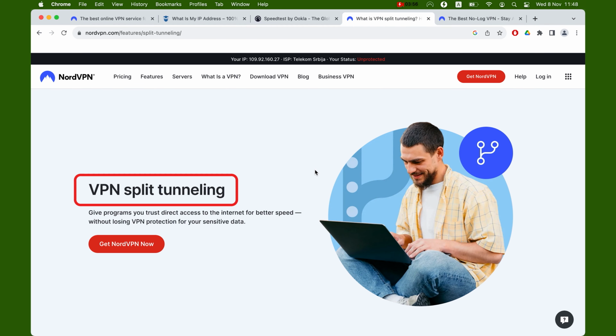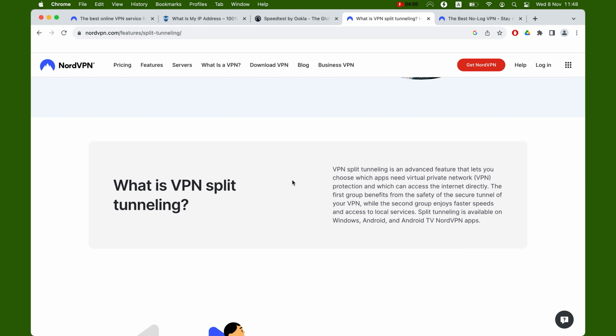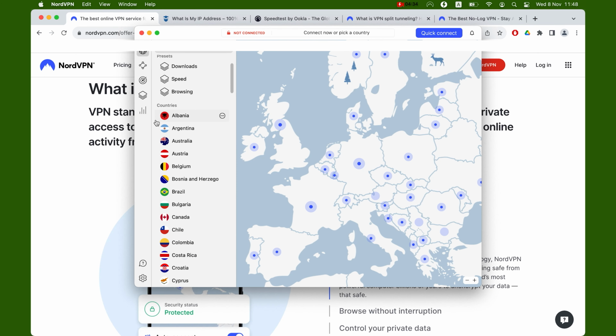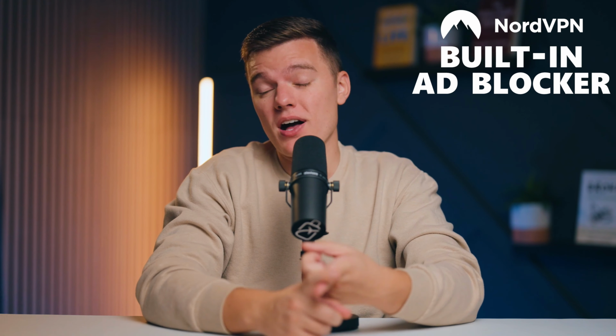You can turn on split tunneling and only route the VPN through certain apps. It also has an independently audited no logs policy and even uses RAM-only servers to eliminate all traces of your disk use. And that's just to name a few. Personally, I'm a big fan of its built-in ad blocker as well.